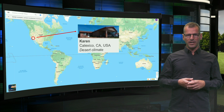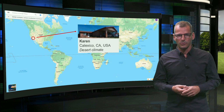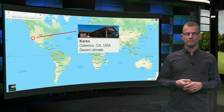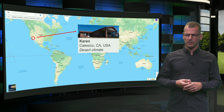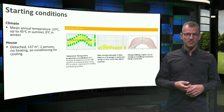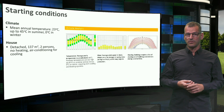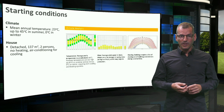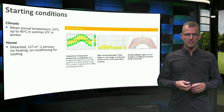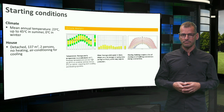Now, the final example of our students, and therefore we move to a place called Calexico in California. That used to be a nice band too, by the way. Karen lives in this desert climate. And here you see the starting conditions for Karen. The mean temperature is similar to that of Julia in Brazil, but for her the seasonal and diurnal differences can be really extreme, where they are very stable in the Amazon area.